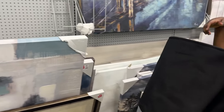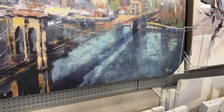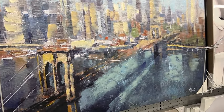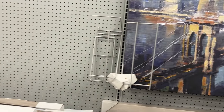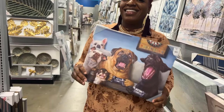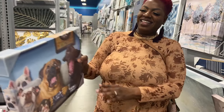What do you want to show us? That picture frame? Okay. Babe, this painting looks nice. It looks like a city, right? It's like New York. Show them this. Look at this, guys. This man's scared. This picture frame. Anybody would be scared, man.